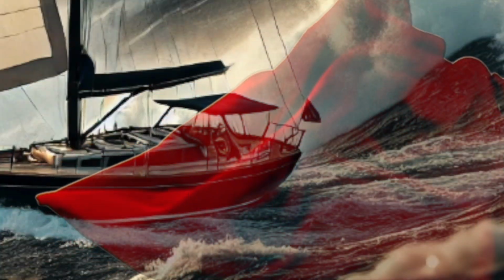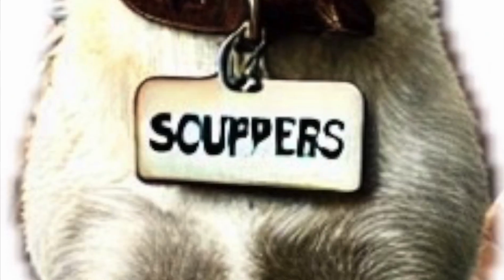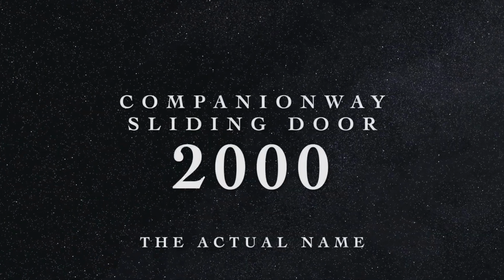In a worst-case scenario, all you can do is throw out the sea anchor and throw in the towel and lock yourself into the cabin. I wonder if anybody's ever come up with a way to dog down a sliding companionway hatch. Like if you knew a knockdown or a rollover was imminent. What do y'all think of this sliding companionway hatch design?